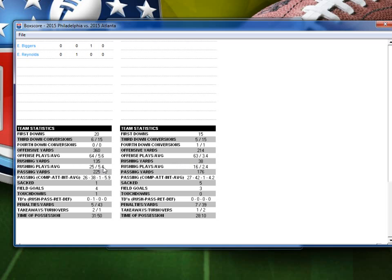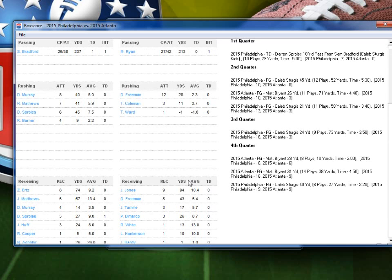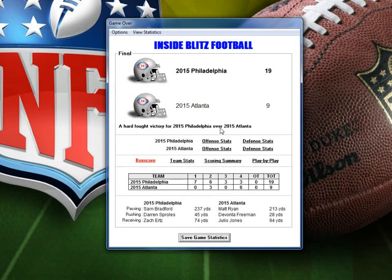Pass per play, 5.4. Atlanta, 2.4. Passing yards, 225 to 176. Philadelphia with 1 sack. Atlanta with 5 sacks. And penalties, 5 for 43 and 7 for 39. Turnovers and takeaways: 2 turnovers, 1 takeaway; 1 turnover, 2 takeaways. Time of possession went to Philadelphia, 31:50 to 28:10. So that's all of the really cool statistics there.